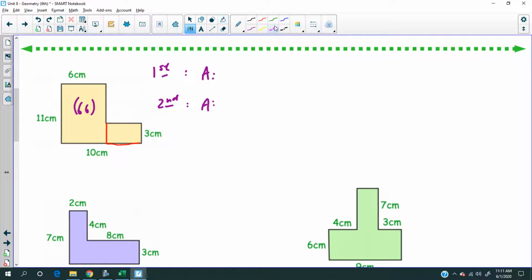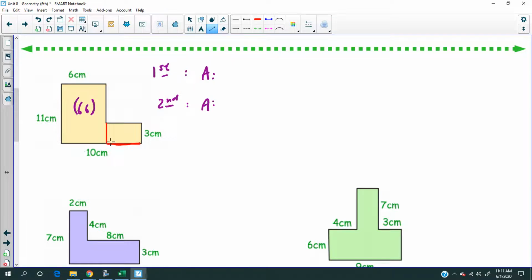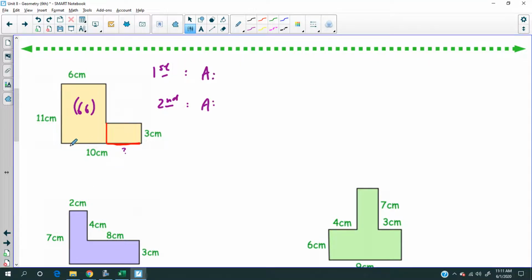Oh, what did I just do? I didn't do the line. Like this is not 10. This is 10. So here's the question. Now you gotta think on your feet. What should this be then? If this is 10, how long should this little red line be? Do you guys know?